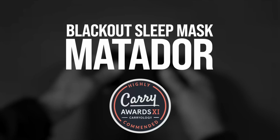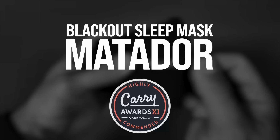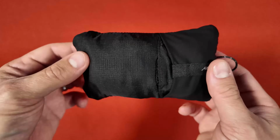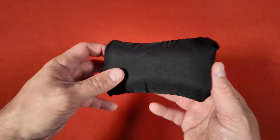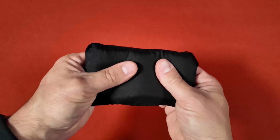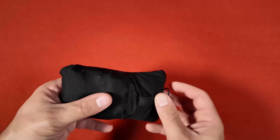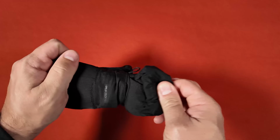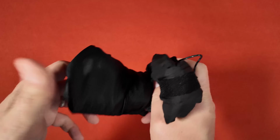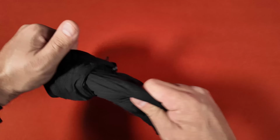Next up is this little beauty from our friends at Matador again. So this is a sleep mask, but it's not any sleep mask. Firstly, again, it's so lightweight. I wish there was a way to really show you, because I think this would barely make an imprint on the scales even. I sometimes forget I have it. But anyway, it's a really excellent sleep mask that pulls out. It's a really nice puffy lining, so it's not too heavy on your face, and really comfortable, very breathable.